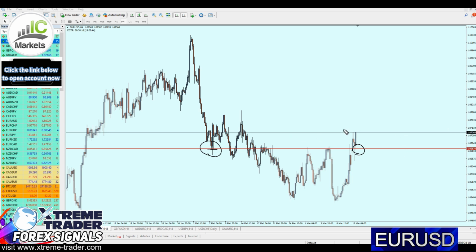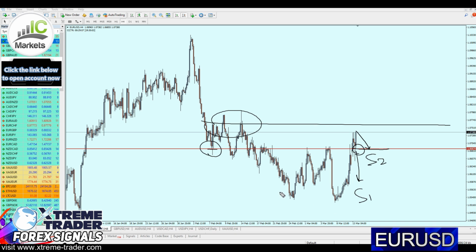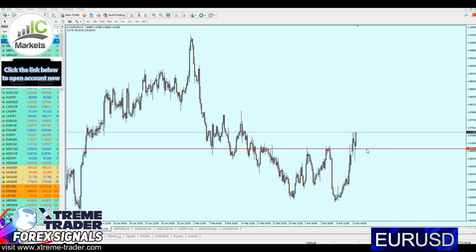So most likely right now, as I have mentioned earlier, upon the pressure from the resistance at 1.07745, the possibility of the pullback is high, and therefore we can start buying the Euro USD exactly on the second attempt of the support, since this attempt represents support number 1. So buying on the second attempt is going to be our plan.